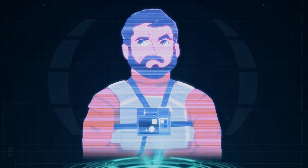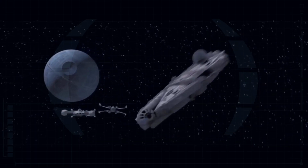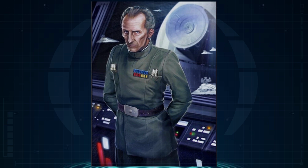The TIE Phantom began its development in the period immediately after the Battle of Yavin. The destruction of the Death Star had reminded the Empire that they were still vulnerable, and the deaths of so many high-ranking Imperial officers led to quite the shakeup within the world of Imperial weapons procurement.